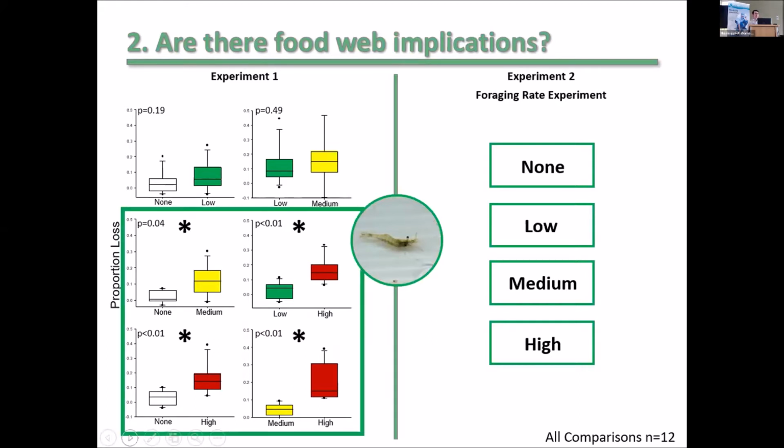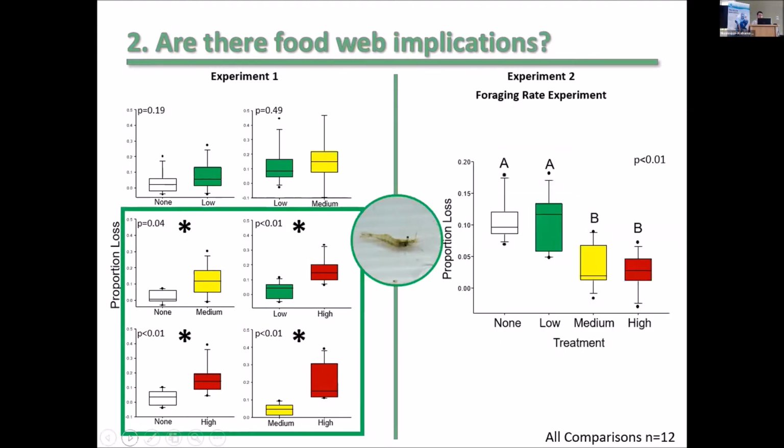We did the second experiment. We see something totally different. And this was, I think, super interesting. When we look at this, when they didn't have a choice, they consumed more plant tissue from none or low exposed plant tissue than medium and high.